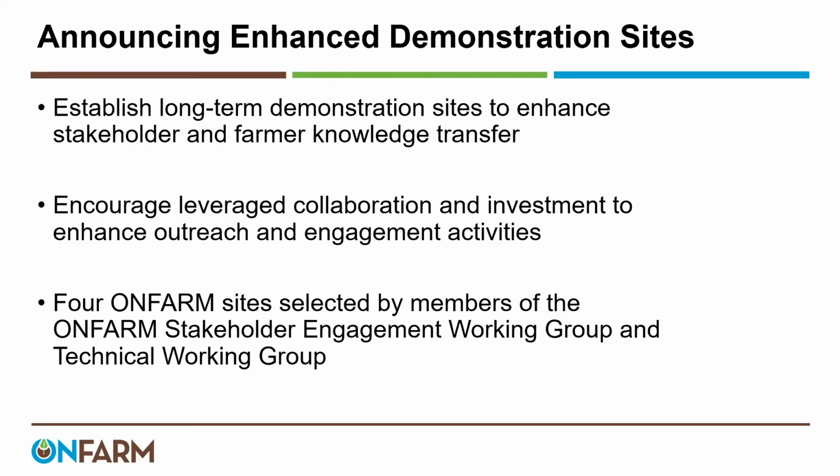I really want to thank the Enhanced Demonstration Site Network Engagement Committee members, who were made up of members from OnFarm's Technical Working Group and Stakeholder Engagement Working Group, for their insight into the recommendations for the site selection. It was a very difficult decision because luckily we had too many qualified sites and enthusiastic, committed cooperators, which I think is a real testament to the success of the program. Next slide.